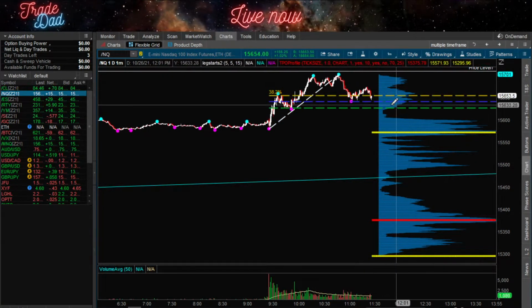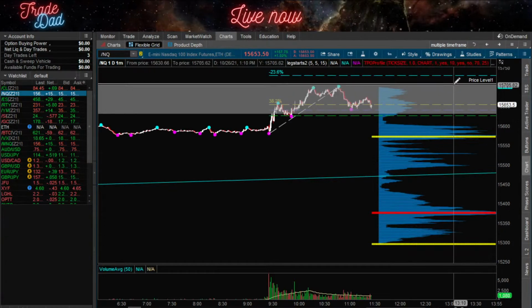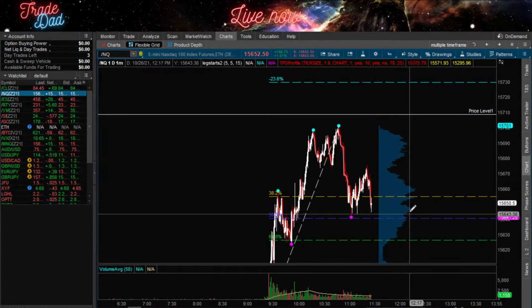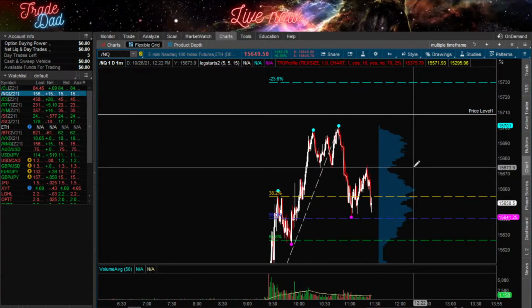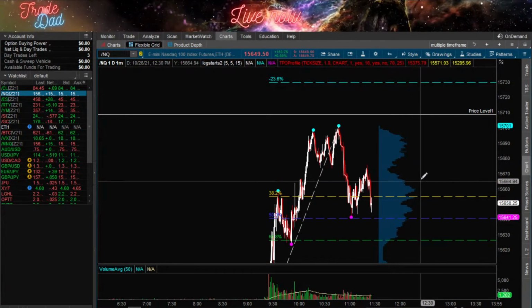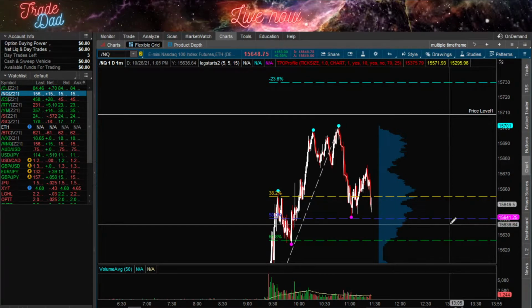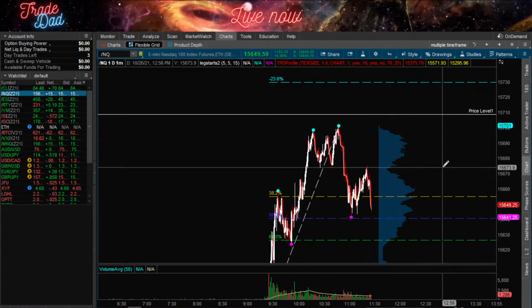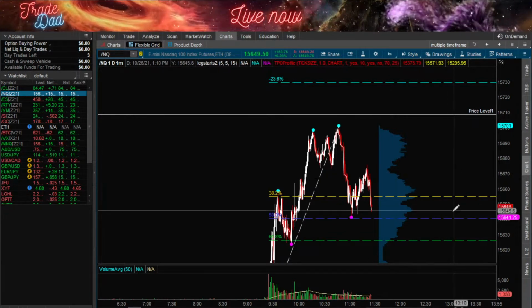Still interested in this NASDAQ trade. I just feel like the only way I could trade it now is if we come all the way back up to 15,673 and then we start bouncing between these levels. But other than that, I really can't do nothing here since that range has been established. It's pretty wide.